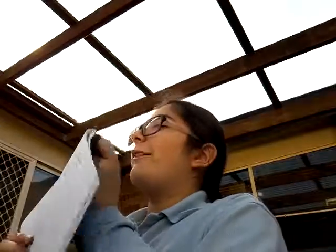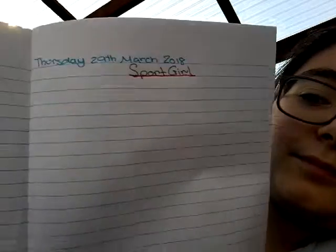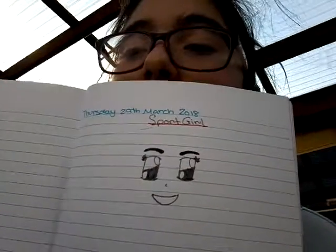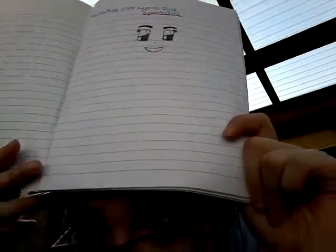Guys, I want to show you what I did. I'm acting like I'm at school. I've done my face so far, but I haven't done the round thing, the oval, I really don't know. But this is my drawing so far, as you can see.